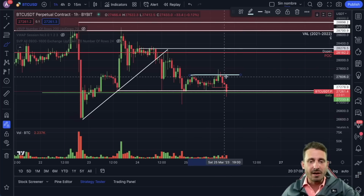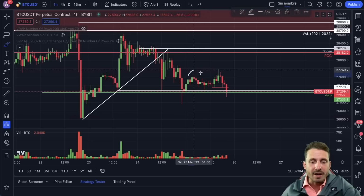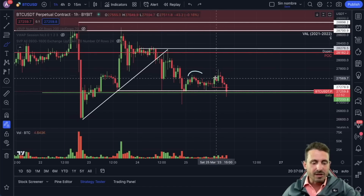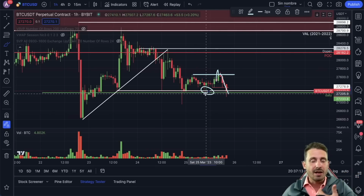Why is this? Because you're potentially not going to successfully break above this high and create a double top right over here. As you can see, looking at the 1 hourly, you have an attempt at breaking the highs and failing miserably and coming back down to test the low range.